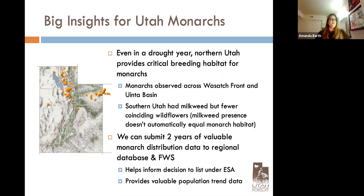For some perspective, Washington State is also in the western monarch population range, and they reported seeing fewer than 10 adult monarchs this year. We have over 175 sightings, and they have fewer than 10. If that doesn't tell you how important our state is in providing habitat, I don't know. There's a big comparison there.